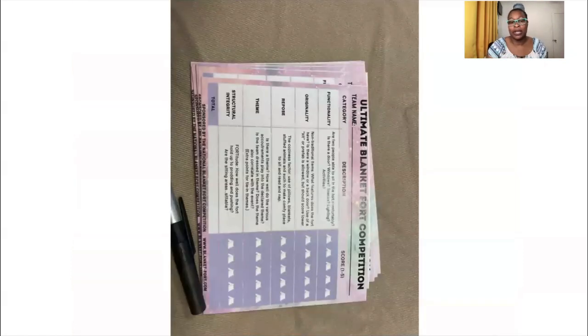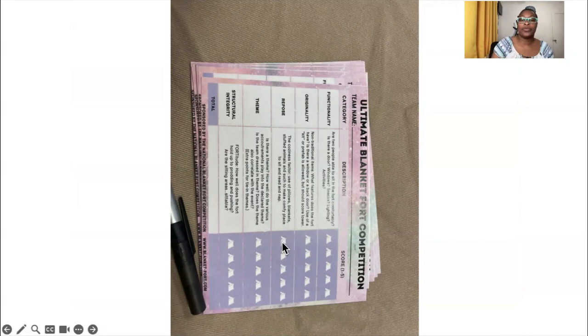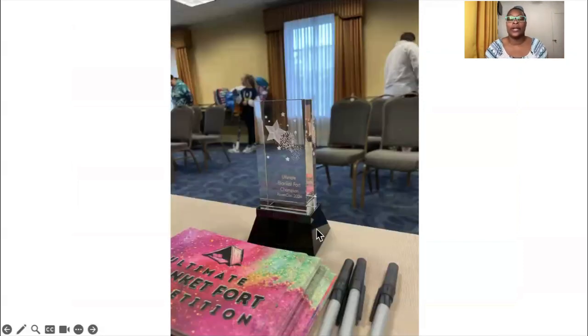This is actually me taking a picture of this. I probably should have turned this sideways, but this was just our little scorecard that we were using. The winners of the contest got a bunch of stuff. I can't remember what it was, but this little trophy was one of the things that they got, and it lights up. So it's so cute.